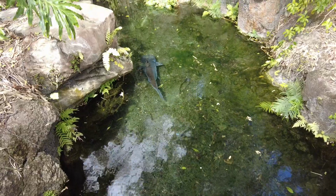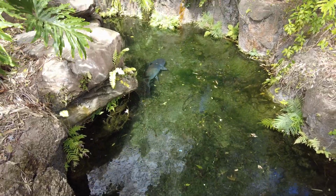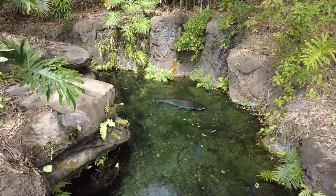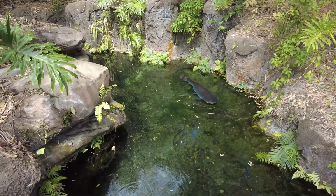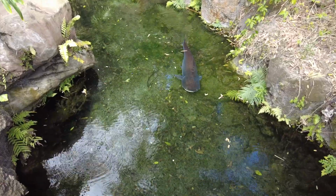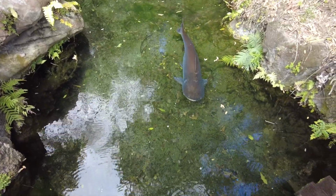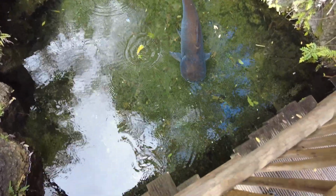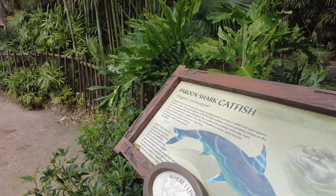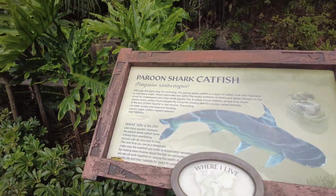Oh, look at that big fishy. Catfish. Wow. Hello. You're so cute. What is he? A Peru shark catfish. Huh. I don't think I ever saw him before.